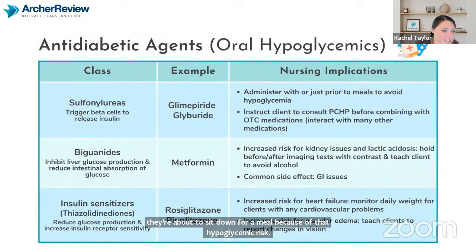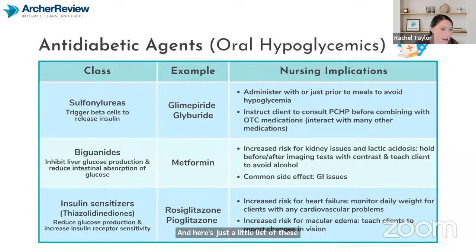And here's just a little list of these anti-diabetic agents. For sake of time, I'm not going to go super into depth on them, but they are a little different. So how I would learn these and how I like to do it is I really like to just look at the class. And as long as I know the class and the most likely meds that fall in that class, it makes it a little bit easier.